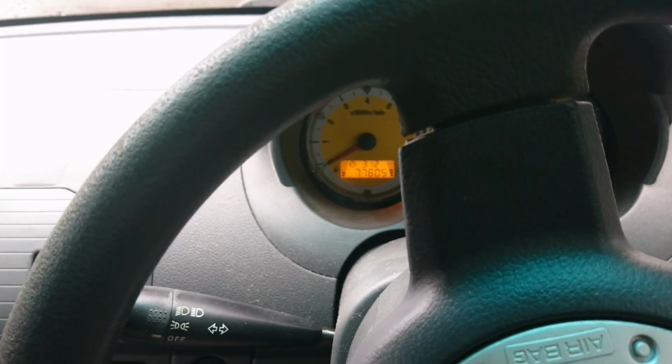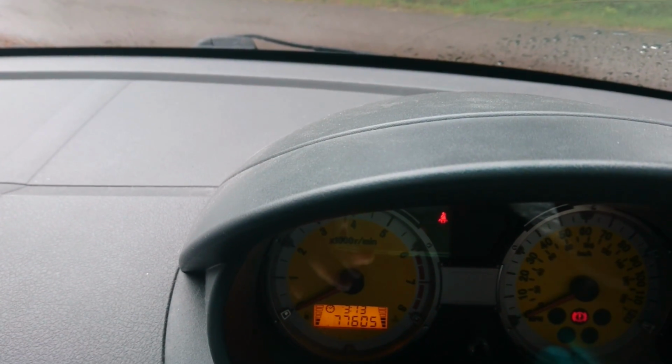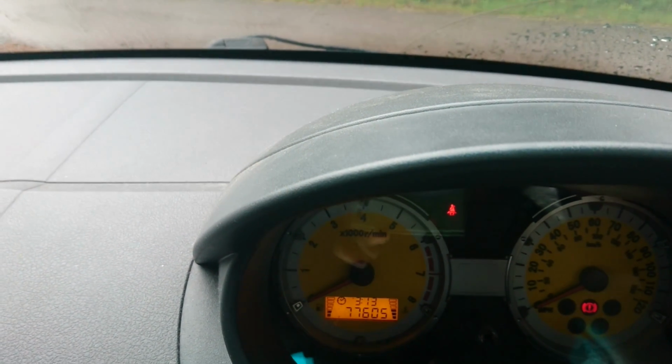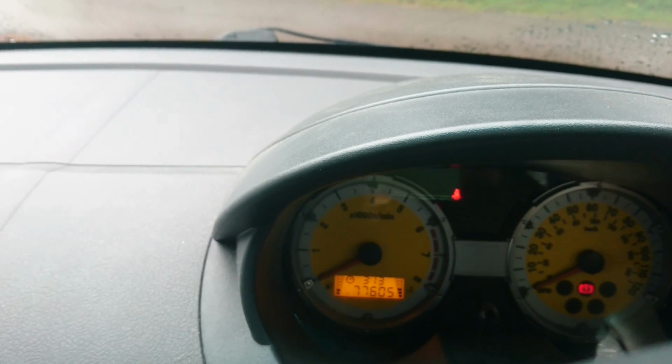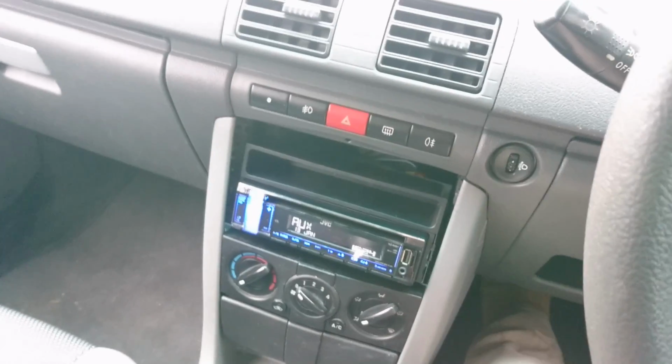The handbrake's on, so it should be okay. Gosh, is that the fuel gauge and the temperature gauge together? That's absolutely tiny. You'd need very good eyesight to drive this car. Let's try this clutch. Oh my gosh. Whoa, that's a stiff clutch.